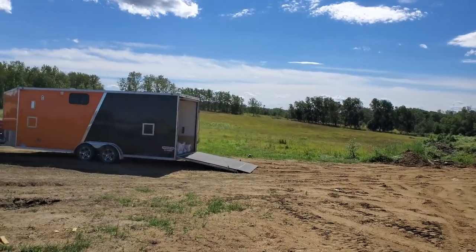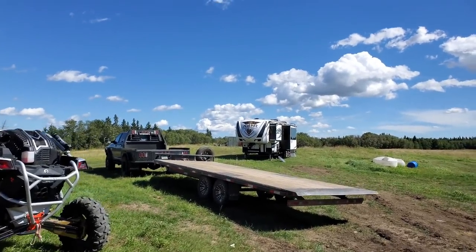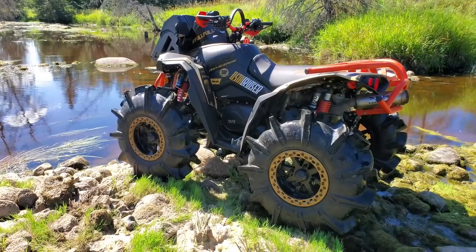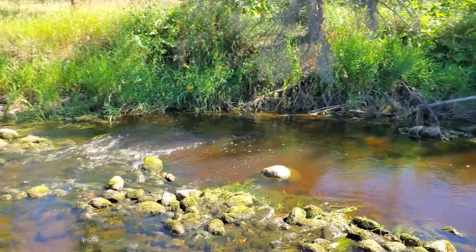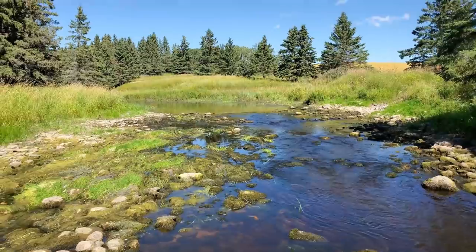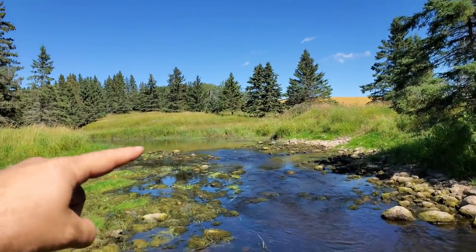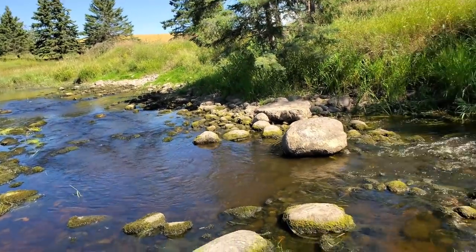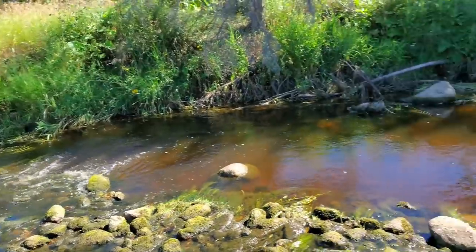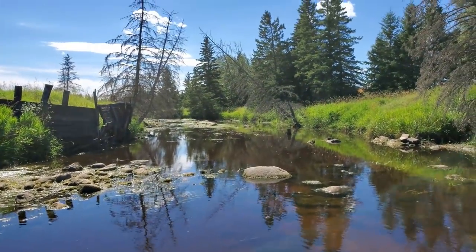So we gotta get everything else moved out here. We got to get the fridge going in this baby, turned on, and the air conditioning. Look at how low the creek is. A few weeks ago, it was up into the grass. It was wide as heck and flowing like crazy. Look at it now, a little trickle. A little cold trickle, but still gorgeous. Look at the rocks in here.